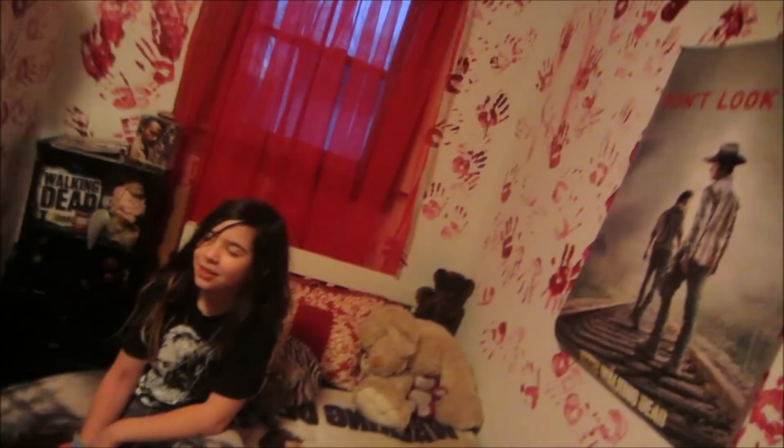Hey, guys, this is Ivy, and this is her awesome dream bedroom come true. What do you love most about your bedroom? Oh, of course, the giant Chandler Riggs cardboard cutout that scares me every time I walk by it. Yeah, me too. Yeah, does it?